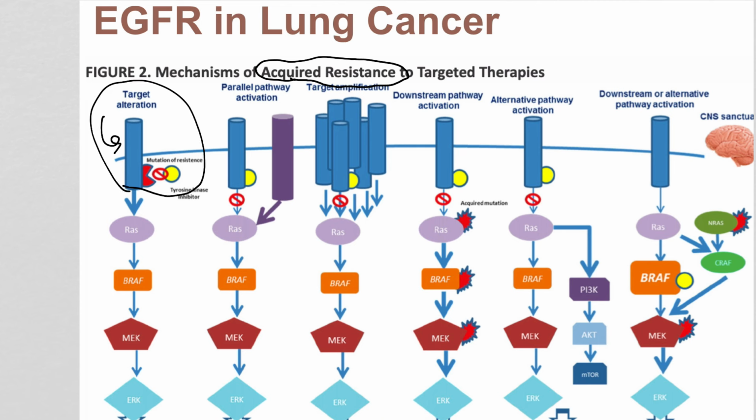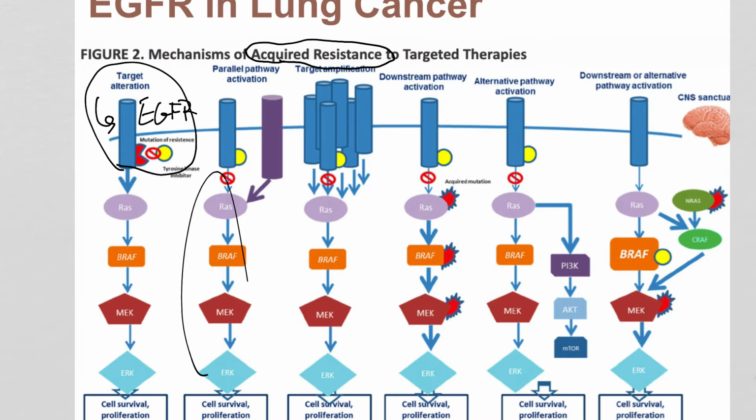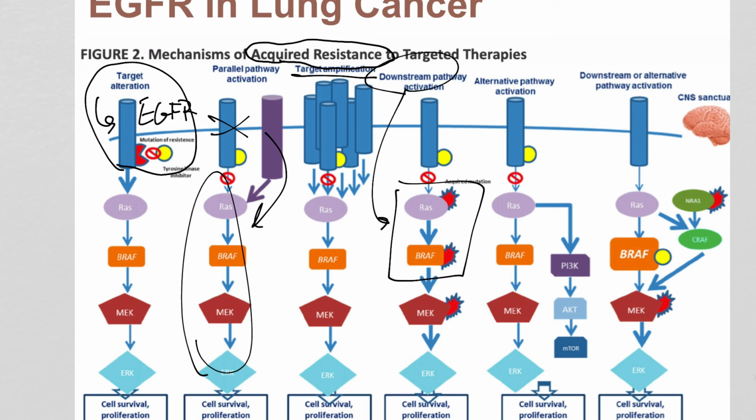The target meaning the receptor, like this would be our EGFR in our example. You can have mutations that lead to activation of the pathway from a different mechanism, so that even if our drug does inhibit the receptor, it will effectively find a workaround to be activated another way. Target amplification, meaning mutations in a gene that simply increase the number of receptors so that the drug is less effective because there are just too many of the targets there to inactivate all of them. Downstream pathway activation, meaning the downstream proteins after the receptor are the ones that have the mutation that make them hyperactive. And I mentioned this earlier.